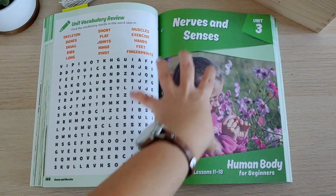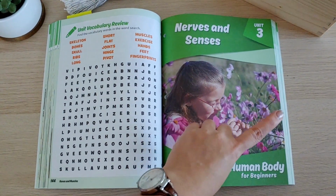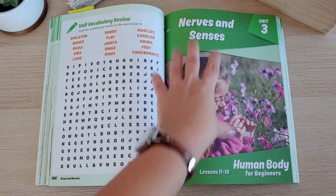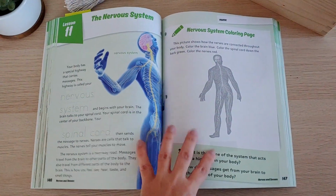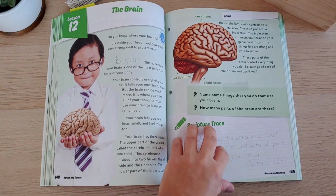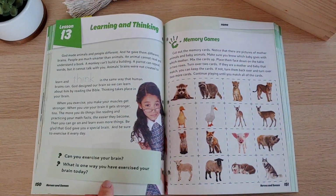I am going to try and correlate these lessons to what we are learning in Classical Conversations. So for example, for the first week, we're learning about tissue. And so I'm going to go through these lessons and try to figure out, okay, well, which lesson talks the most about tissue? And then when we do a sentence on the brain, then that week I'll do this one. So I'm not necessarily going to do these lessons in order.